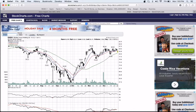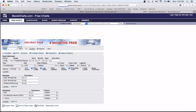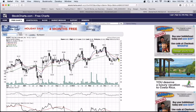back out to the next one and look at PAYC. And this one is in the stock report here as a bullish candidate because it is trading at the bottom of the channel. Today we got a hammer candlestick. We're looking for upward confirmation.